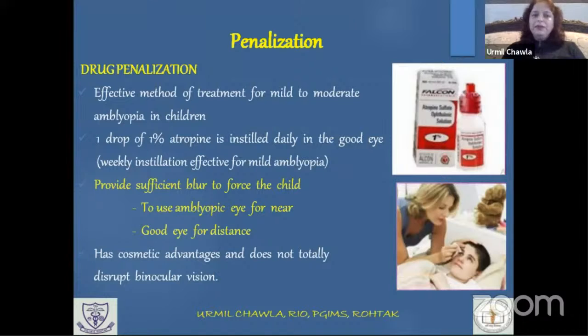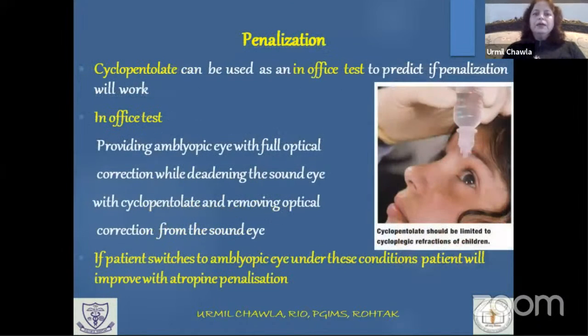Pharmacological penalization is an effective method of treatment for mild to moderate amblyopia in children. One drop of 1% atropine is instilled daily in the good eye. Weekly instillation is effective for mild amblyopia, and it provides sufficient blur to force the child to use the amblyopic eye for near and the good eye for distance. An advantage is that it does not totally disrupt the binocular vision.